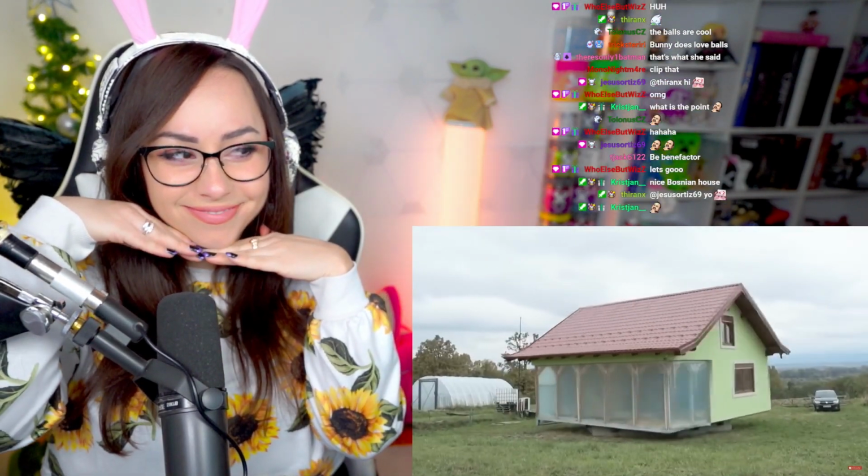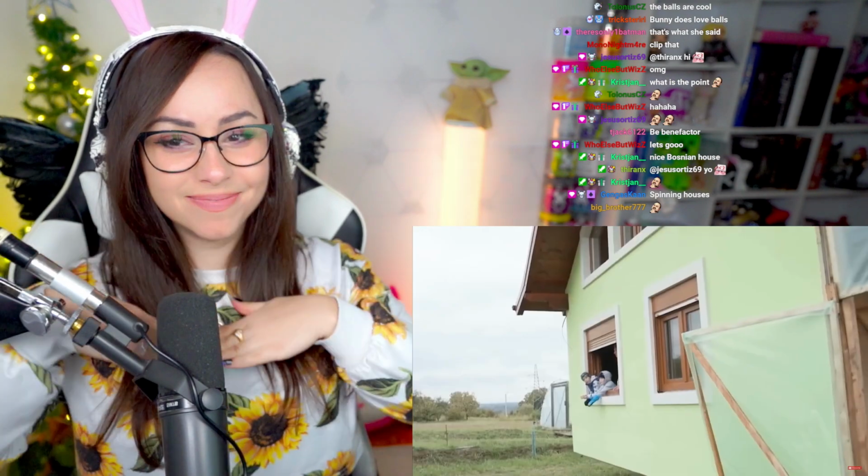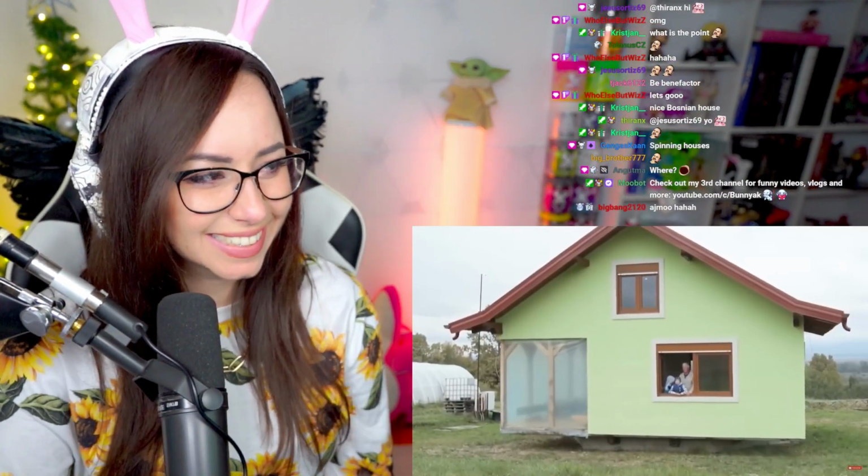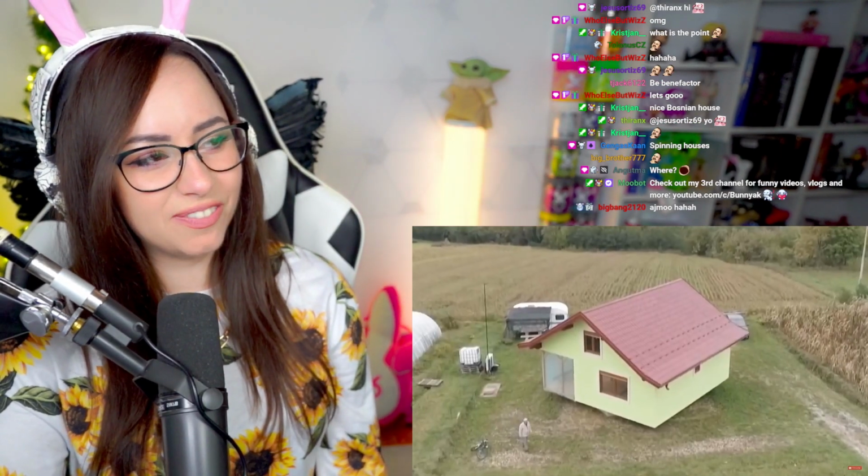Bosnia is a magical land where the homes are a little kooky and the building codes don't matter. Just take a look at this rotating house. Perfect for someone who gets bored of the view every hour. Need to visit this house, bro.